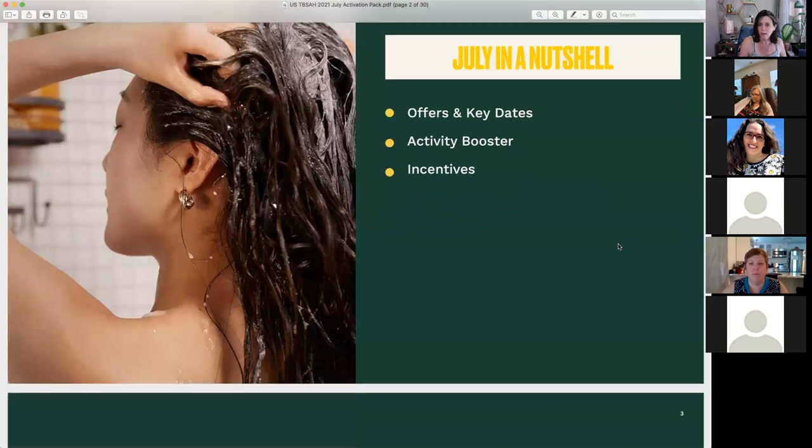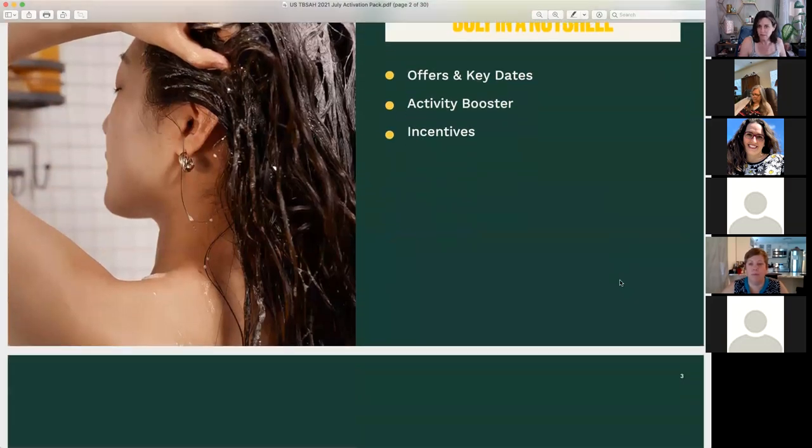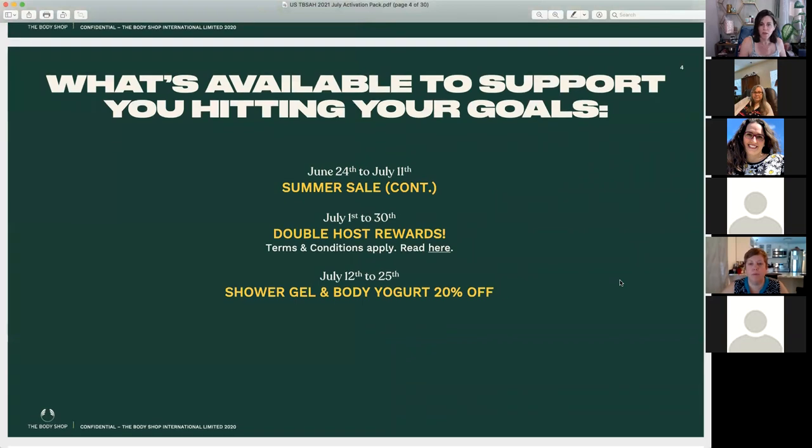So for July, what we have is the offers, activity boosters, and incentives. Let me just scroll through here. You may still be promoting that awesome summer clearance sale that we were surprised with a week or so ago. It is still while supplies last through July 11th. If you didn't see, there've been a few items here and there added to the sale. We don't expect anything else, but I wasn't expecting those either. So like the other day, they did add the $2 sheet masks and $2 little coffee expert masks, some hemp items as well.